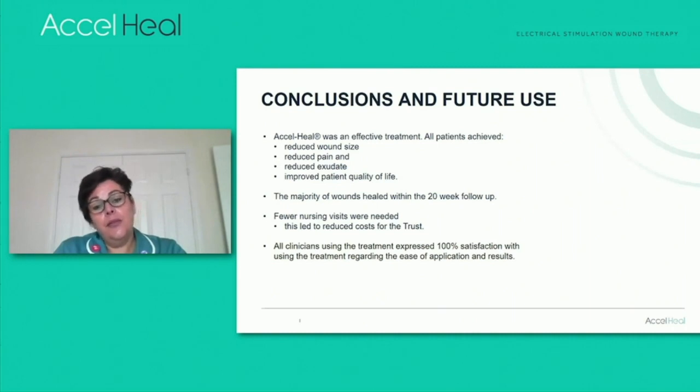This meant that there were fewer costs incurred to the trust as fewer nursing visits were required. And all clinicians using the treatment expressed 100% satisfaction with its use, the application and results. Since completing the evaluation, I've gone on to prescribe it 6 to 8 times further on other patients, and all the patients have reported how easy it is to use, how comfortable it is, pain is reduced, we've achieved healing, and all in all it's very, very positive.